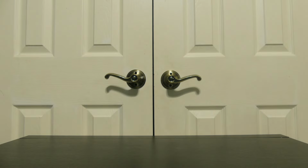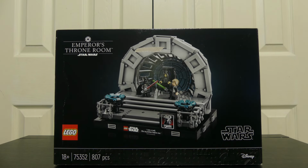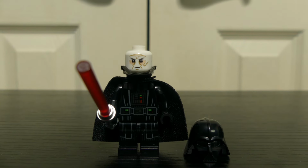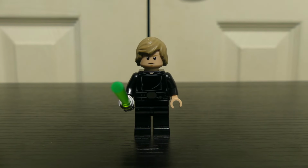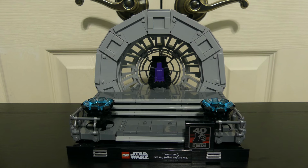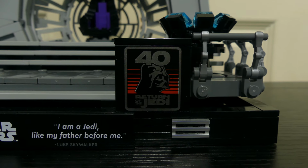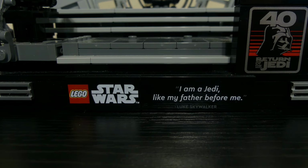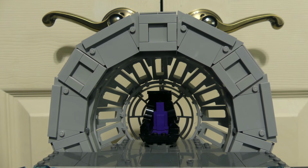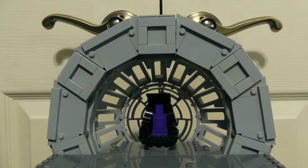I then was able to buy my favorite diorama set that Star Wars has made, which is the Emperor's Throne Room. The Darth Vader is pretty cool. It has the same old Anakin under the helmet. It has a great Luke Skywalker, and my first ever Emperor Palpatine, unless you count the Christmas one. And the actual build looks really good. I like the 40th anniversary brick, and I also like the little quote on the bottom. Palpatine has a pretty cool throne, and then the backdrop and the window look really good. Now from the back it looks a little weird, but from the front I like it a lot.